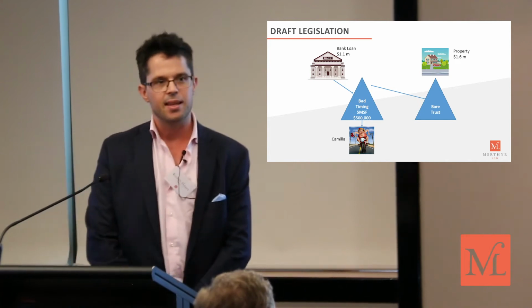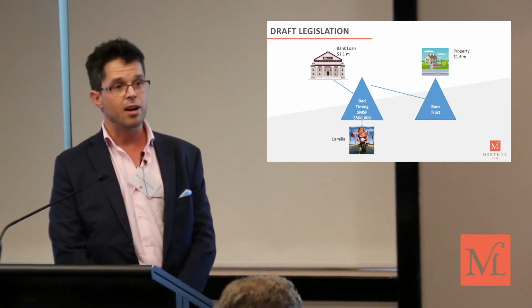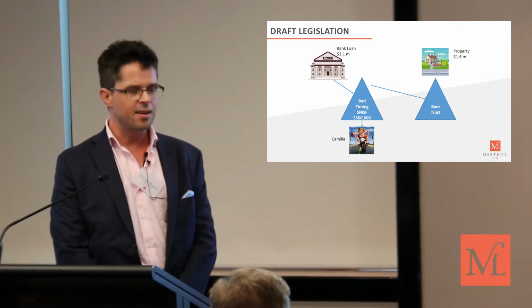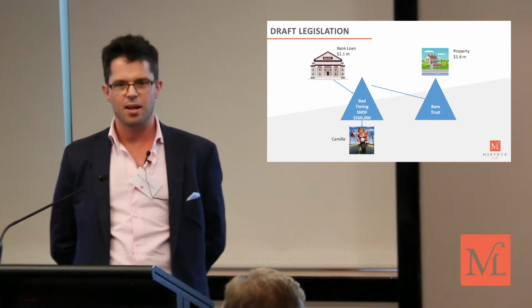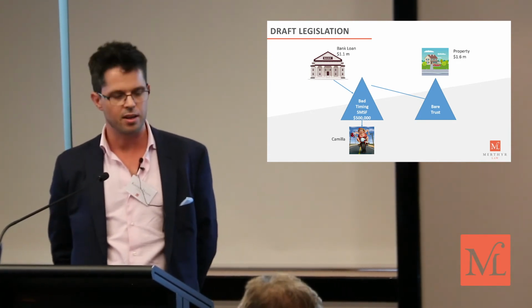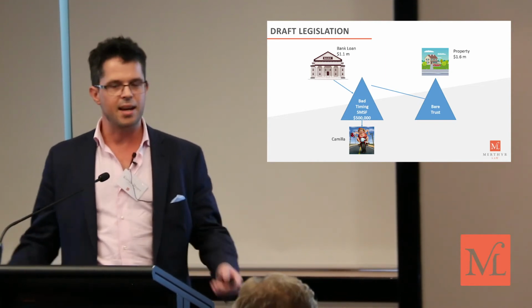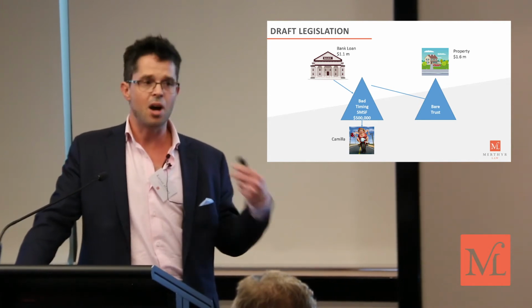Certainly Labor's said that they're looking at abolishing limited recourse borrowing arrangements if they get into government. It looks like the coalition are putting these things out there to address a perceived mischief, but it seems like the results are much greater than what the mischief is they're trying to fix. So it might be a death by 1,000 cuts to these limited recourse borrowing arrangements. So it might not come in.